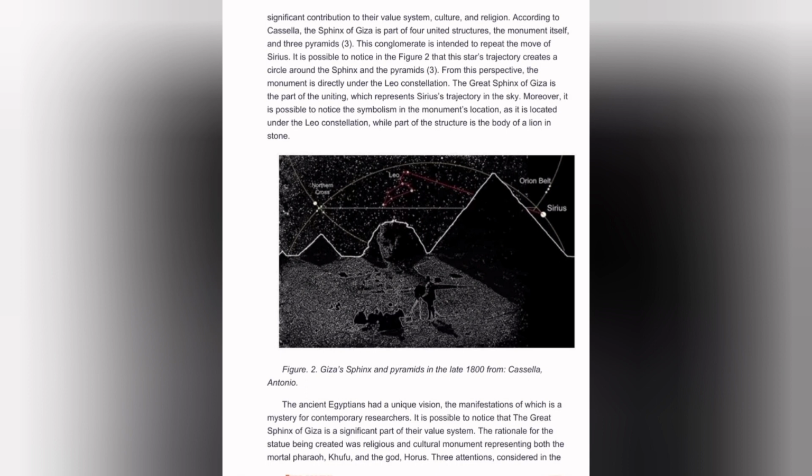The Sphinx of Giza is part of four united structures: the monument itself and three pyramids. The conglomerate is intended to repeat the move of Sirius. It is possible to notice that the star's trajectory creates a circle around the Sphinx and the pyramids. From this perspective, the monument is directly under the Leo constellation. The Sphinx of Giza is part of the united structures and represents Sirius' trajectory in the sky.